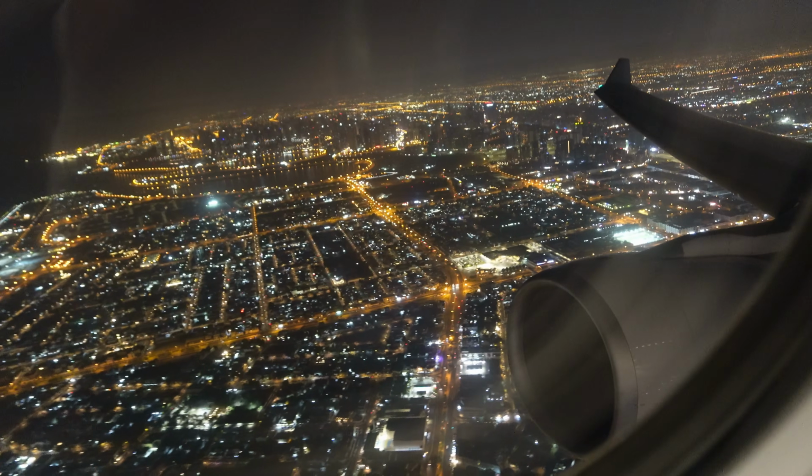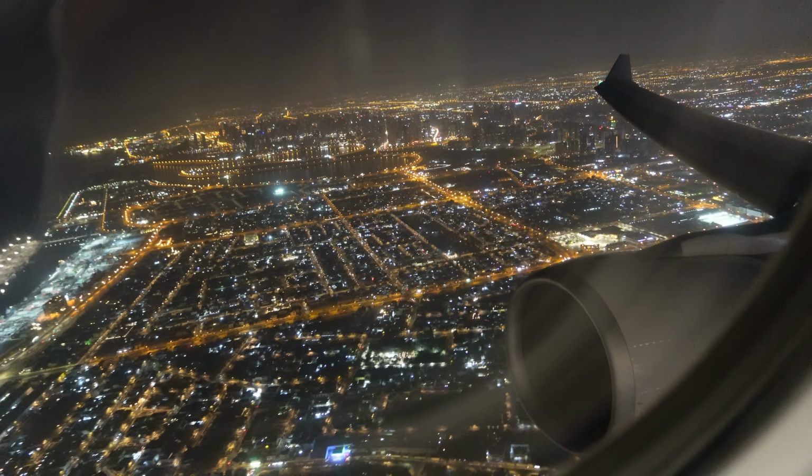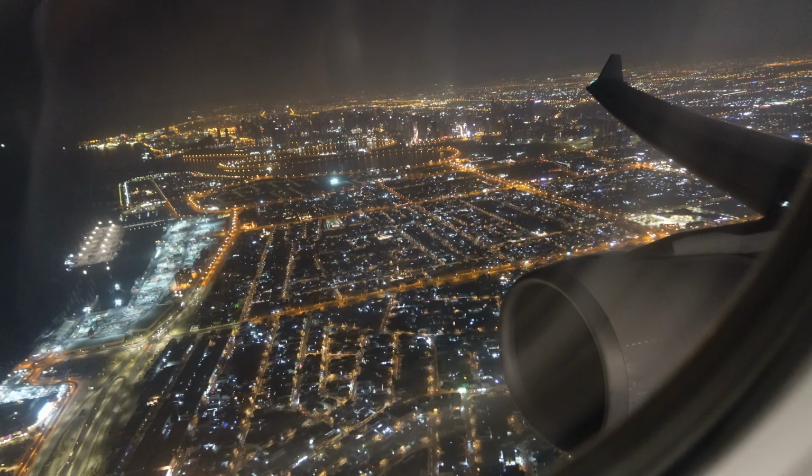Dubai Airport is always such an interesting one to fly in and out of. It's always really exciting to see whether you get those fantastic city views back towards Dubai. For me that evening, I was looking up north towards Sharjah and also onto the Northern Emirates.